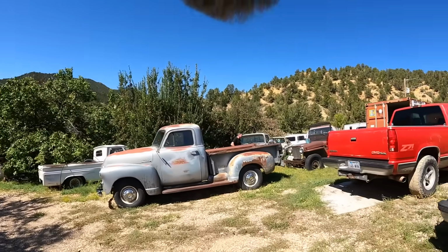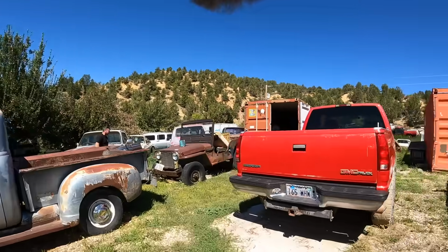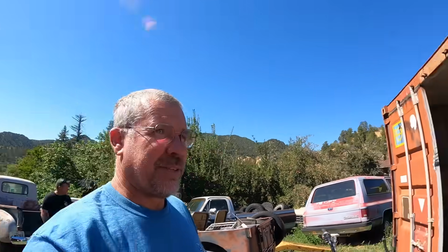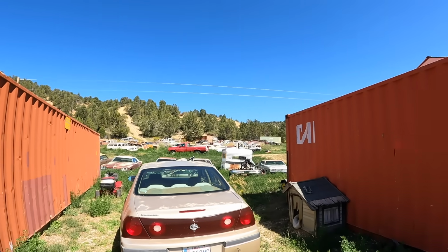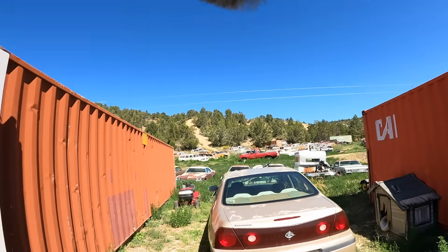Bunch of cool old relics here. These things date back to my childhood because Bill's son Dave was one of my friends growing up in high school. So literally this backyard up here was our playground. Pretty cool. Cool to visit.